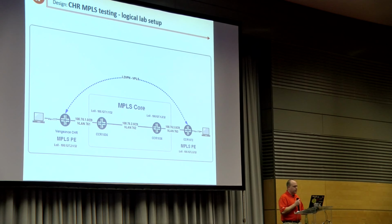So that's what we used for testing here if you look on the left-hand side where our Vengeance CHR is. And we built that as an MPLS TE with a /29 connecting it into the P router. We also put a loopback on that because it's required for LDP and MPLS. We have 2 CCR 1036 8G2S Plus boxes that formed our MPLS core. And if you notice something that I'm going to get into in the next slide, these are all VLANs.